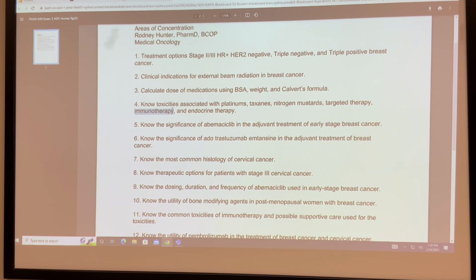Immunotherapy, we only talked about one immunotherapy. What was it? Pembrolizumab. Immunotherapy, checkpoint inhibitor.